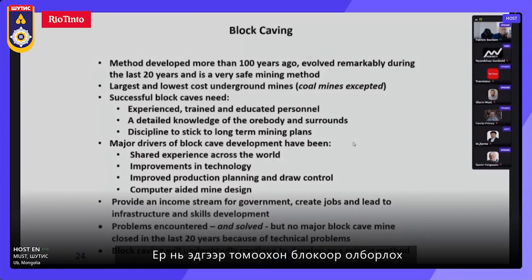And what these big block caves do is they provide an income stream for government. They create jobs, and they lead to infrastructure and skills development over a long period of time. And as I said, with Kalinin, it's been going for more than 100 years. And Chip was talking yesterday about Henderson, that was 45 years of development. Finch, again, 40, 50 years of development. Alteniente, hundreds of years of development.